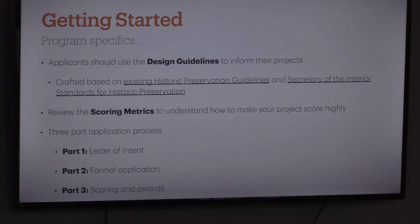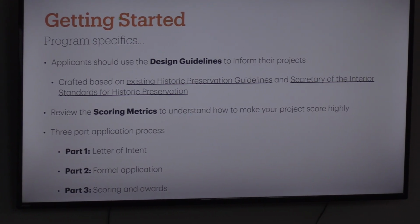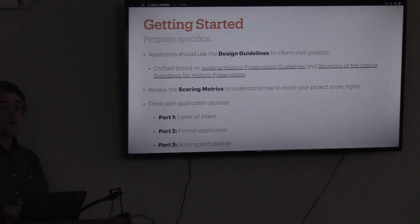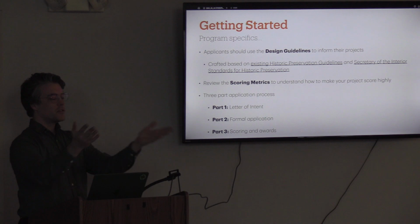And it'll also give you good historic preservation methods, because all of the techniques in the guidelines have been vetted through the Secretary of Interior standards, which is what anybody is going to use when they're evaluating that. And also, like I mentioned, the metrics will be a large part of that scoring process. So the guidelines will help you score high. If you want to score high, read the guidelines, be the guidelines, design the guidelines.